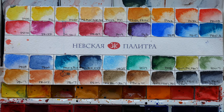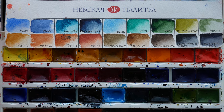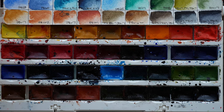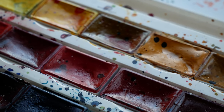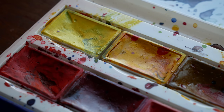Even just opening up this palette and looking at these paints makes me so happy. It feels like a comfy place, like that cozy corner of your house where you go to sit down with a cup of tea or a good book, and you just know that the experiences you have in that space are going to be comfy.